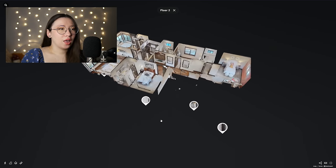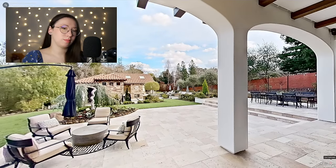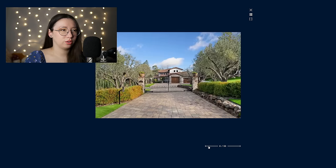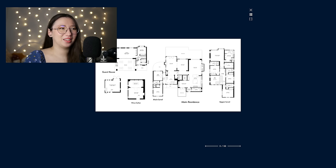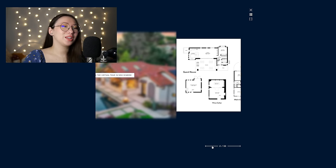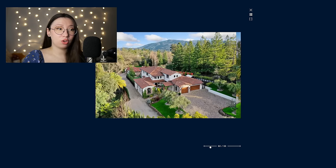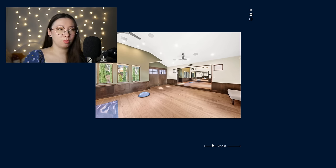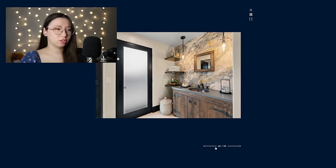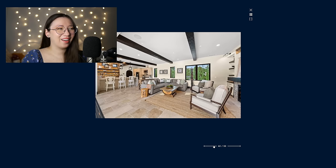So, can we see the other house? The one that's over... I think of as being small lots. Wow, this is a really nice little yoga studio workout room. It's really cute. I think I like this guest house more than I like the main house. It's really cute.